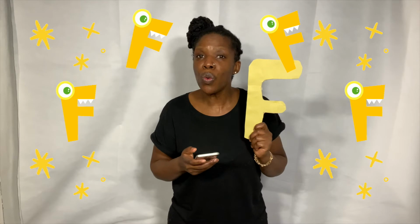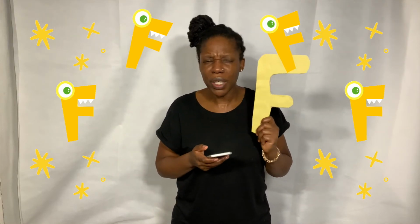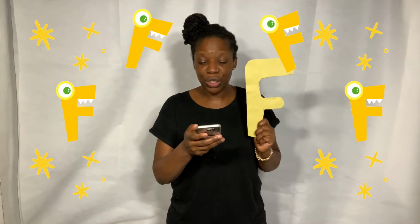So we are almost halfway. Keep going, keep going. F words. Colours. Any colours with F? Come on. Any clothes? Any objects you know start with the letter F? You've got about 20 seconds left to find as many F words as you can. Come on, you can do it. Talk to your partner and write down as many F words as you can think of.